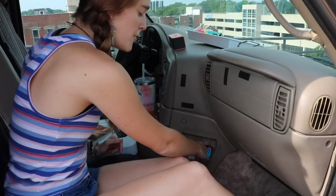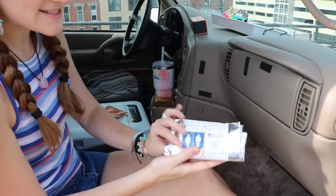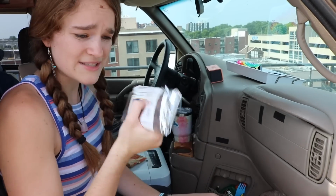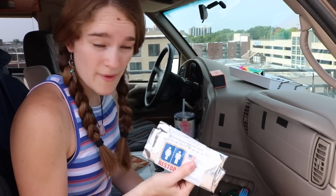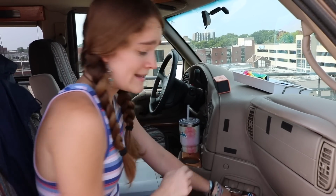People wonder how you go poop in the van. Well, it's only really an emergency thing, but I have this nice little poop bag kit that has chemical dirt stuff that basically makes your poop not smell so bad and keeps the bacteria down. You poop in this bag and then the next day you go throw it away somewhere safe. I've never used it in all my years of van lifing because I would rather just drive and find a bathroom. As far as peeing, I just pee behind trees.